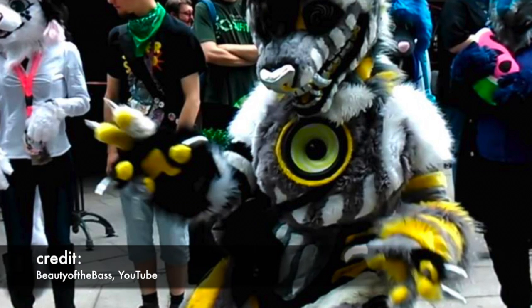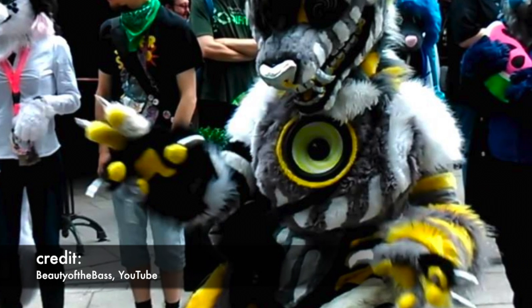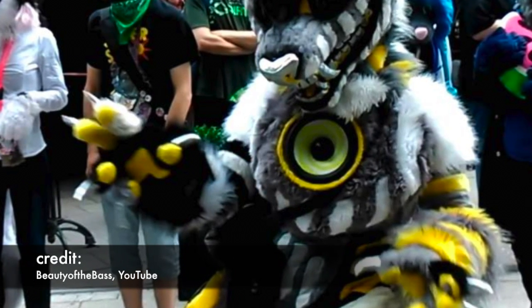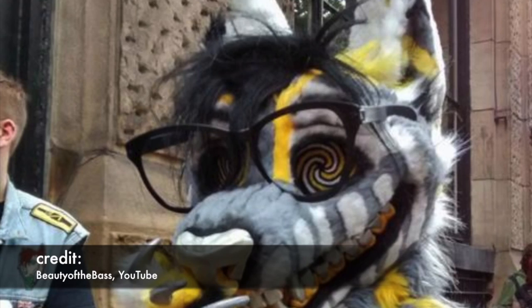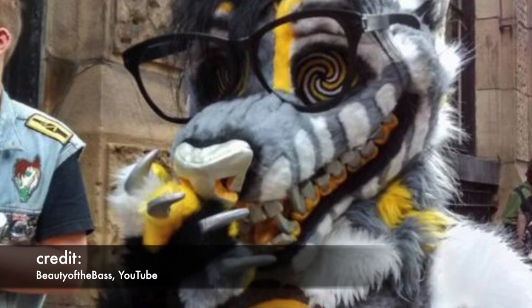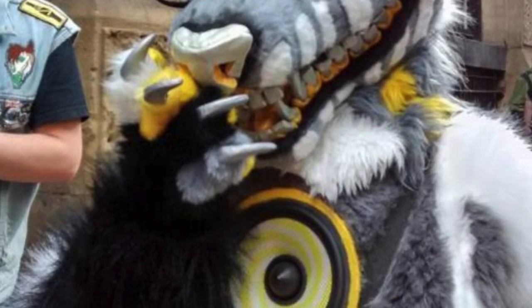Now, I've really only been able to find one fursuiter in particular who really shows dynamic audio use in suit, quite literally with subwoofers and speakers embedded in the fursuit themselves. Beauty of the Bass has probably one of the most interesting audio triggering suits that has dynamic voices and even has specific music blaring anytime you see them at any con you'll go to.